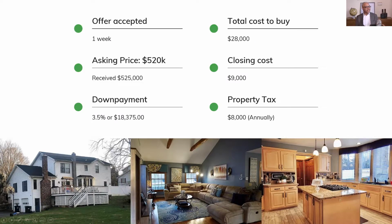Right here is the back of the house, and I'm hoping you can see this. I'm pretty sure that you can see it. If you can't see it, please unmute yourself. Let me know you can't see it, but I think you should be able to see this slide.